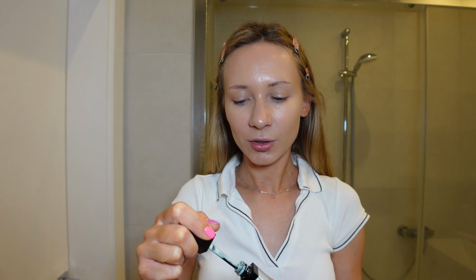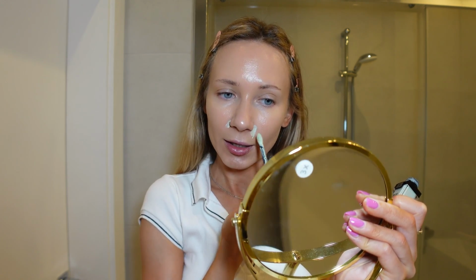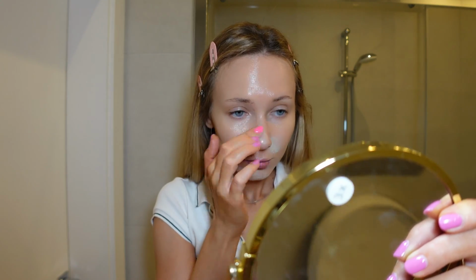Next, I'm going to continue with the green Givenchy concealer. This is a skincare corrector, that's the way they call it, and I usually use it before my normal concealer in some areas where I have a little bit of redness, like around my nose and a little bit on my cheeks and my chin maybe.